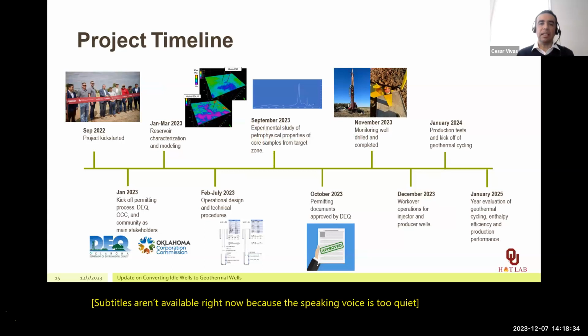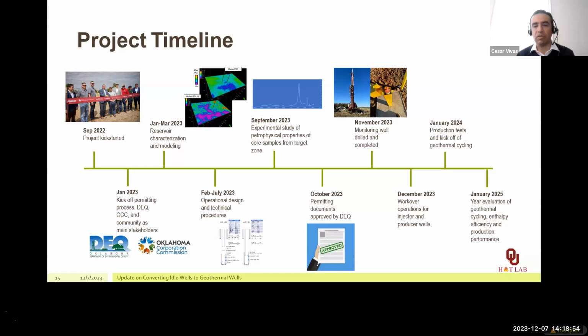And that was the starting of our project. So our project was, we cut the ribbon in September 2022. And then we started working in the different stages that comprise this project. As Dr. Salehi mentioned, in January 2023, we started the permitting process, and that permitting process lasted around 10 months.